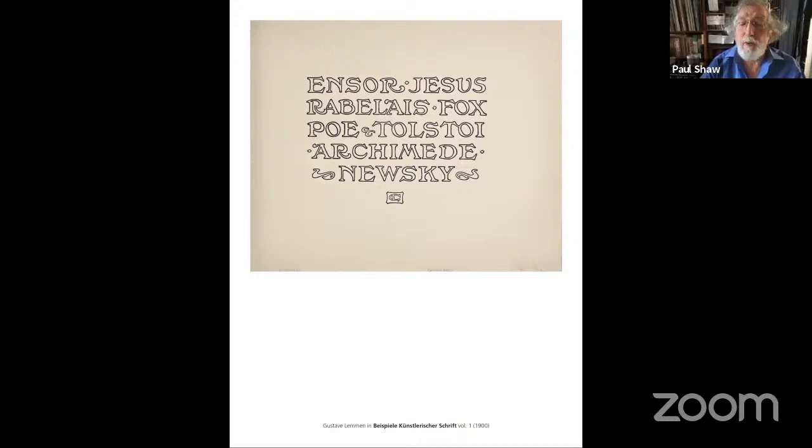And he is often seen as one of the three key figures in a reform of lettering at the turn of the century, along with Rudolf Koch in Germany and Edward Johnston in England. But the three are incredibly different. Johnston was trying to revive the use of broad pen calligraphy as it had been practiced from ancient Rome through the Renaissance. And Rudolf Koch was trying to do very modern interpretations of broad pen calligraphy, not based on historical styles.